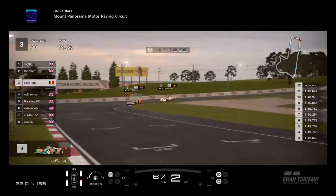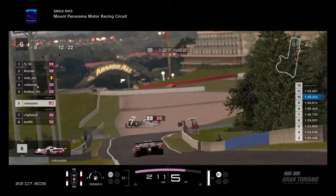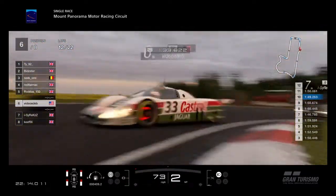Nicely done through there for both drivers, up over the curb for Bids. Sliding his way out the corner, Neil Farmack in 4th place. Then we've got Rodders back in 5th. Video and Cyrex still down the straight, and Video is ahead of Cyrex. Probably passed him on the straight, so Video is ahead of Cyrex now into 6th place.